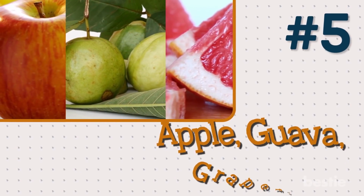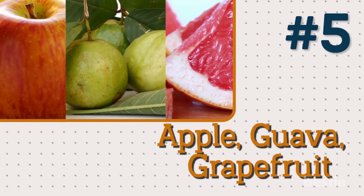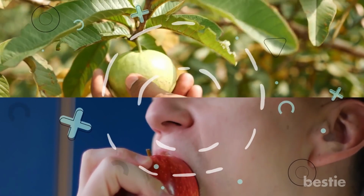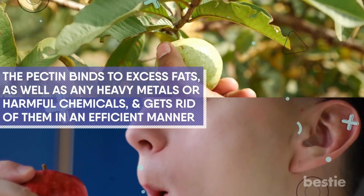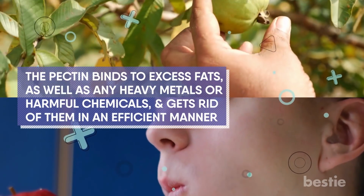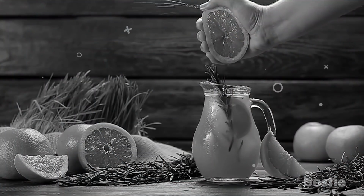Number 5. Apple, guava, and grapefruit. Fruits such as apple and guava have a fiber called pectin that can help clean the blood. The pectin binds to excess fats as well as any heavy metals or harmful chemicals and gets rid of them in an efficient manner. Grapefruit can also help cleanse your blood.